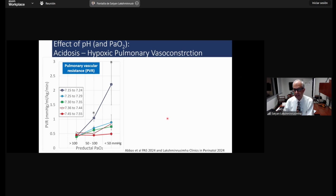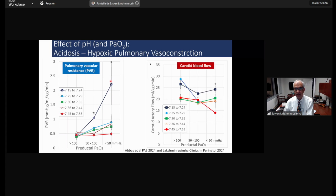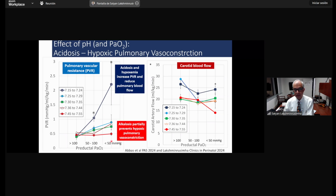Okay. Where should we maintain CO2 in these babies? Here is a graph showing pulmonary vascular resistance in lambs with asphyxia and meconium aspiration. And as you can see here, if the PaO2 is high, above 100 millimeters of mercury, the PVR is low. When the pH is low, a combination of acidosis and hypoxemia, when you have acidosis with a pH less than 7.25 and a PaO2 less than 50, you tend to see exacerbation of pulmonary hypertension. So this is where you see acidosis and hypoxic pulmonary vasoconstriction.